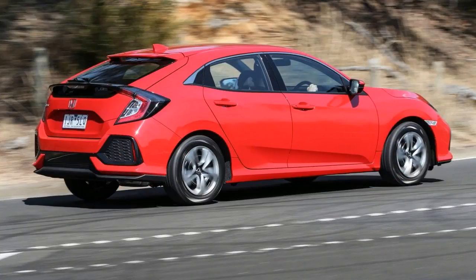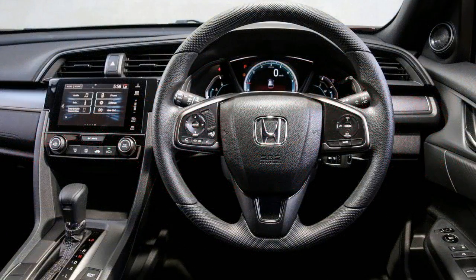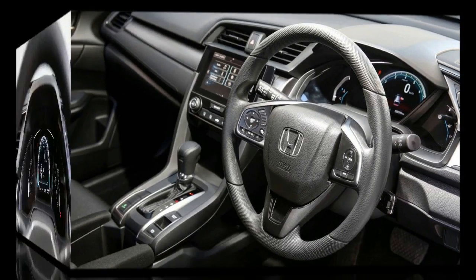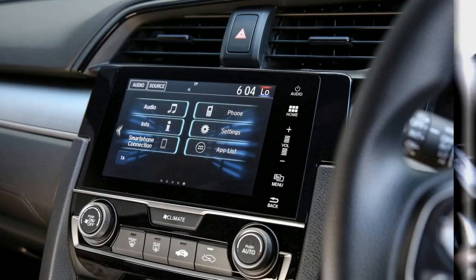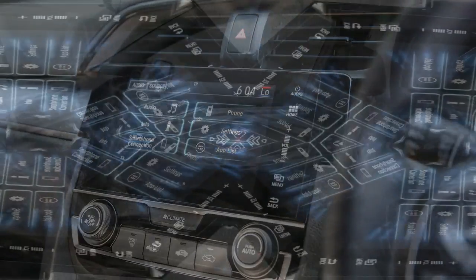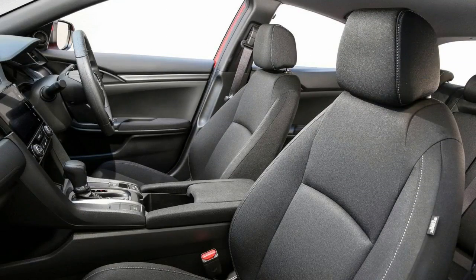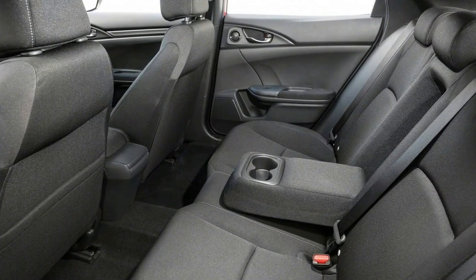All Civics are front-wheel drive, and all have continuously variable transmission, CVT, auto gearboxes. We don't get the manual models offered in other markets. People who want to take matters into their own hands will have to wait for the Civic Type R hot hatch. It's the same new generation architecture underpinning the hatch model as the sedan, and there is little to separate them in the way they drive. That is to say, the Civic hatch is pretty darn good.